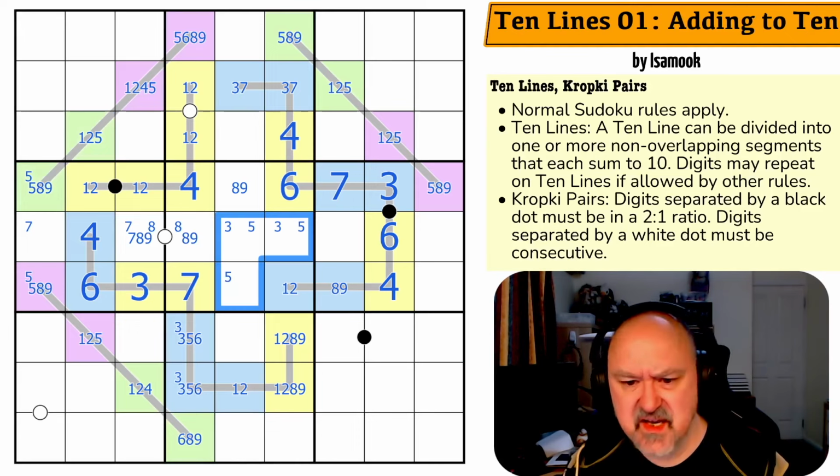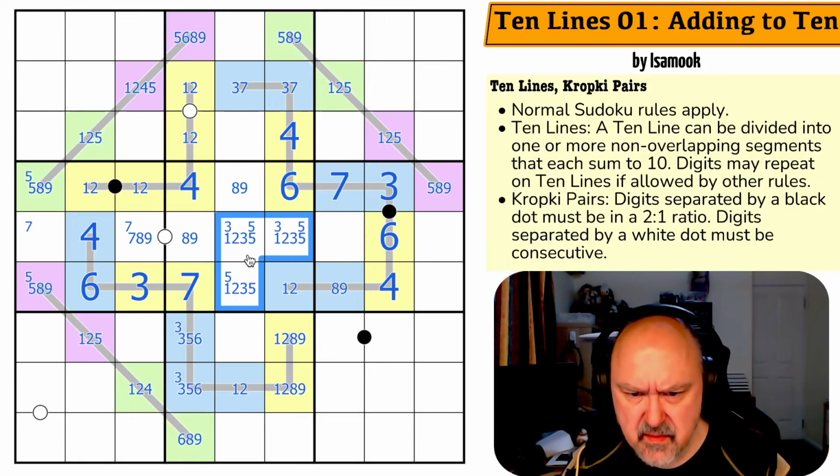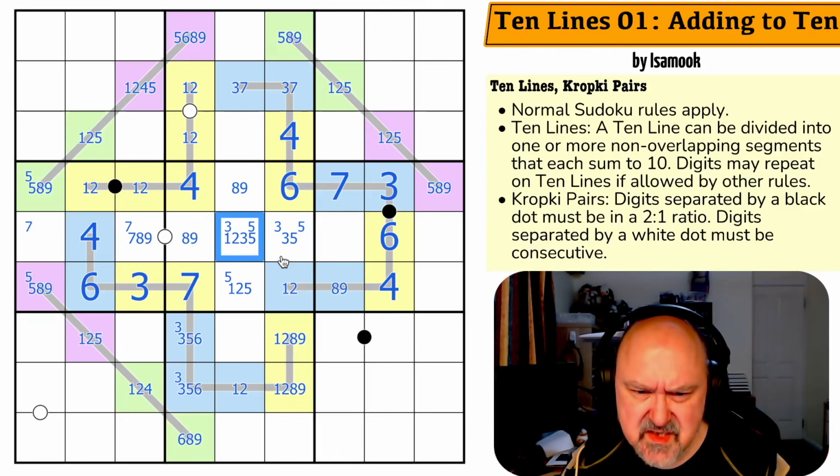I know 5 is in one of those 3. What are these? I'll remove the 8 from there. These are 1, 2, 3, and 5. There's no 3 there. This can't be 1 or 2, because there's a virtual 1, 2 pair there. Maybe this is the way to look at it. Or maybe not.